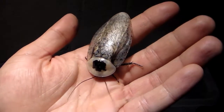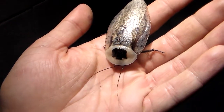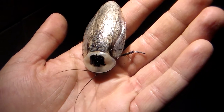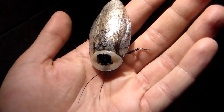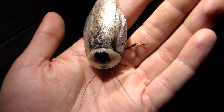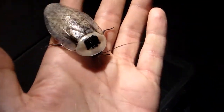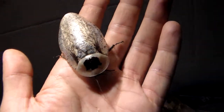But what's interesting is that one of my close friends informed me that it's actually not a death's head cockroach, it's the peppered roach. Well, excuse my mistake, of course. I don't really know a lot about roaches. I'm a moth and butterfly man. But yeah, it's still nice to look at, really.